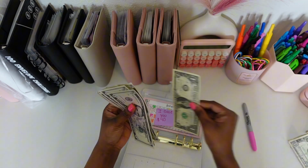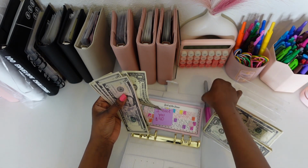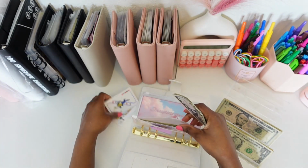10, 20, 30, 35, and $36 going into luck of the draw. I can't even see the money. Okay. Ooh, wee. That's a big IOU.